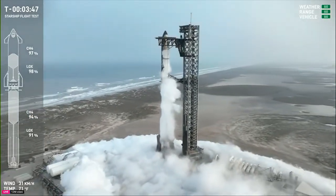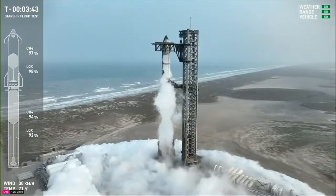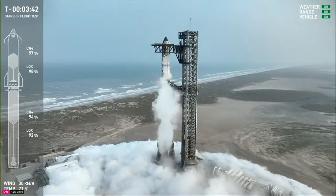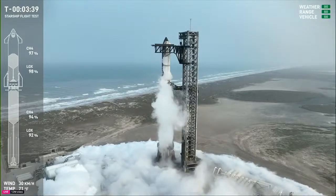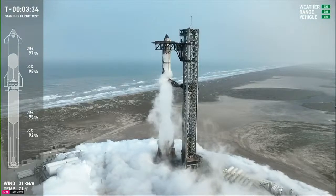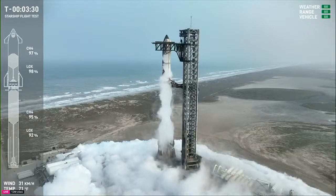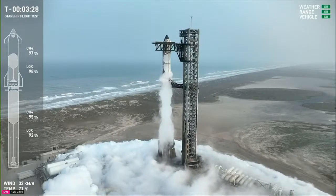Once we're fully loaded on prop, which is coming up soon, we've got just shy of 11 million pounds of liquid oxygen and liquid methane on both of those stages. And then once we're done, we're going to hear the ground lines do what's called pushback. So all of that propellant gets pushed out of those lines back to the tanks, clearing the pad for launch.